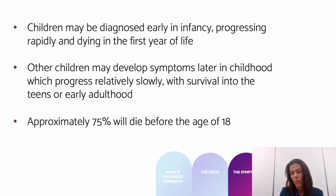Childhood dementia may be diagnosed early in infancy, progressing rapidly, and the child might even die in their first year of life. Other children might develop symptoms later in childhood and progress slowly, and some can survive into their late teens or early adulthood. And as I said before, 75% will die before the age of 18. So it's a largely pediatric issue, but of course, there are many challenges transitioning into the adult sector for some of this cohort as well.